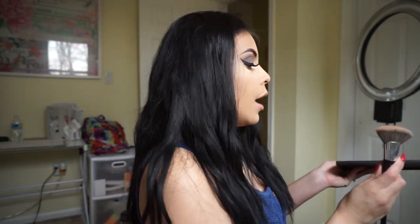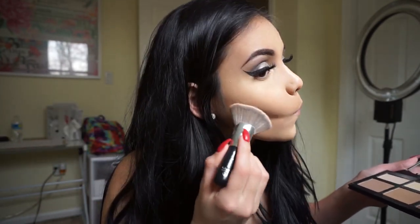I'm gonna use this e.l.f. blending brush. By the way, did you guys know e.l.f. is at Walmart now? It's at my Walmart, so check, because they have this brush there. That is a really, really nice color.